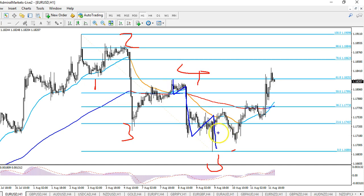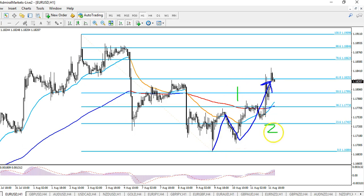And this is probably at the moment an A, B, C correction. Within the C, there are also 5 waves. 1, 2, 3, 4, 5. So I still want to see with the open of the week how price is moving on the euro dollar, but I think that this is a bearish resistance zone.